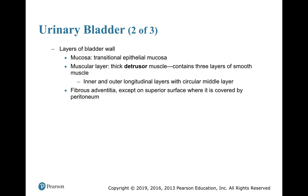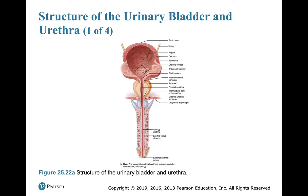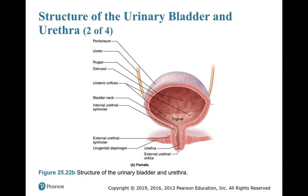The bladder wall is made up of mucosa, which again is transitional epithelium, and a muscular layer, which has a thick detrusor muscle that contains 3 layers of smooth muscle: inner and outer longitudinal layers with a circular middle layer. It has a fibrous adventitia, except on the superior surface, where it's covered by peritoneum. Here is the male and female.